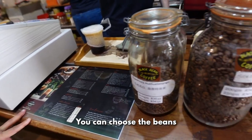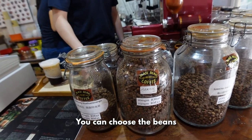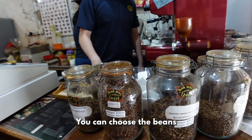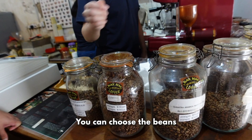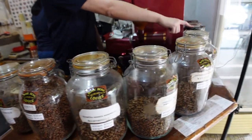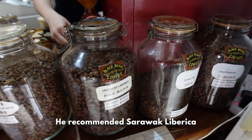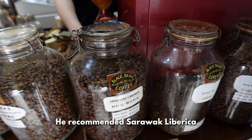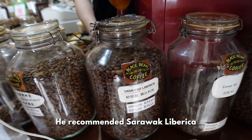You can choose, but for the Arabica, we charge 4 ringgit for just one shot. Okay, so which one is recommended? You come from outside, right? From KL. So, I recommend the Sarawak bean. This is our local bean. Okay, I'll get this. Is it very strong? A little bit, medium strong. Okay, I'll get this.